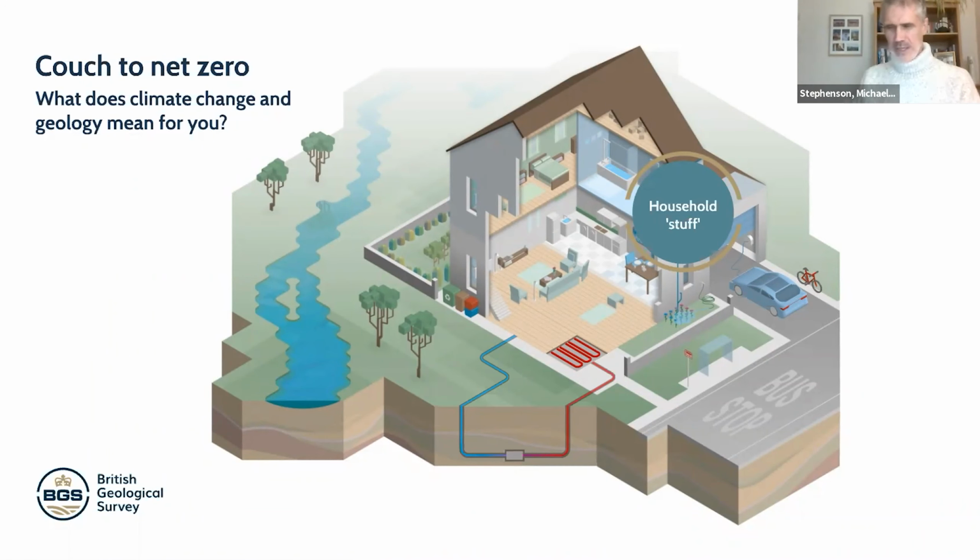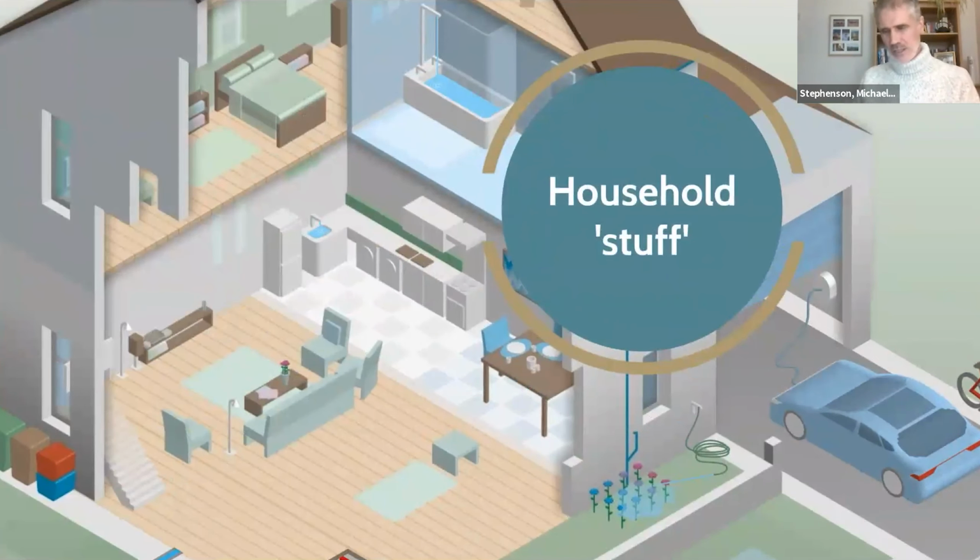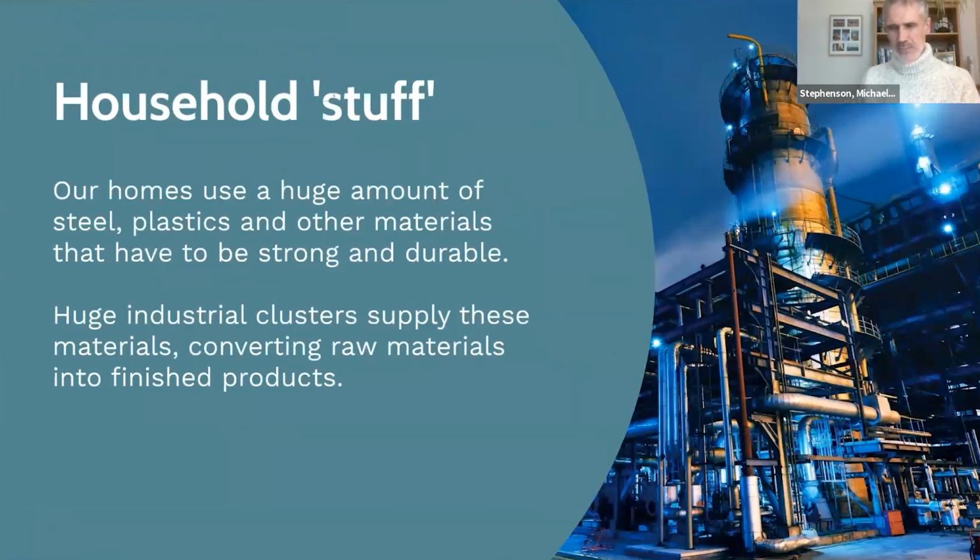Our homes use a huge amount of steel, cement and plastics and other materials that have to be strong and durable. And we'll continue to need these manufactured materials. And as the world's population grows, people in emerging economies will want these household goods too, as well as fertilizers, lubricants, and a range of chemicals. So huge industrial installations around the world supply these materials, converting raw materials into finished products.